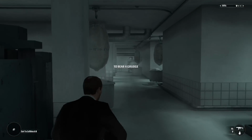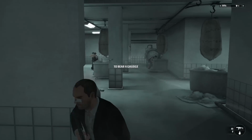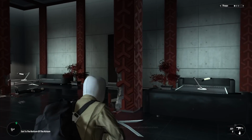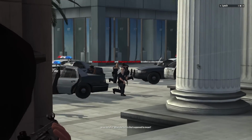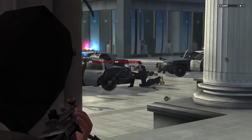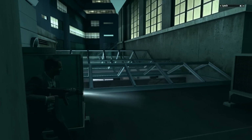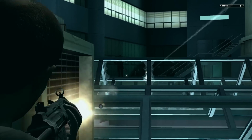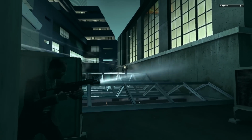Now this game uses an automatic snapping cover system that just barely works. If you want to take cover behind something, you kind of just walk up to it and hope for the best. Sometimes it feels like it doesn't trigger when I want it to, and other times I find myself sticking to the wall when it's the last place I want to be. The game desperately needed the ability to enter and exit cover with a button press. It doesn't completely kill the experience, but it is such an inconvenience.